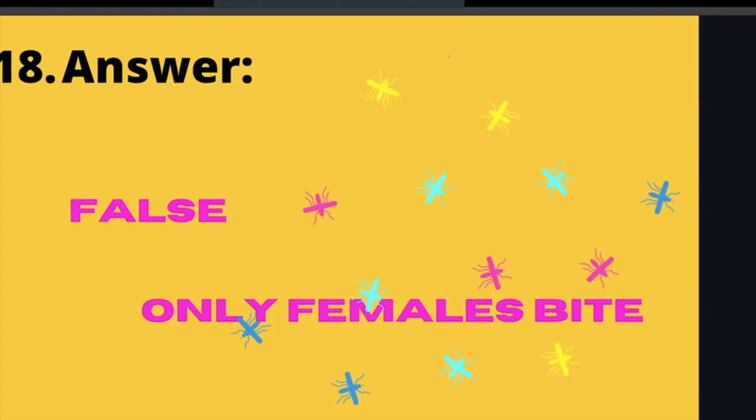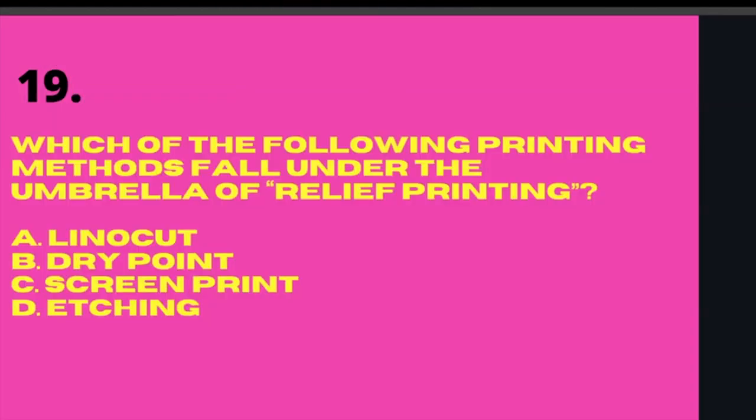So when life gives you lemons. Question number 19, which of the following printing methods fall under the umbrella category of relief printing? Is it A, a linocut, B, drypoint, C, a screen print, or D, an etching? So put your answers over. You can type it out, or A, B, C, or D, and we will see how this goes.